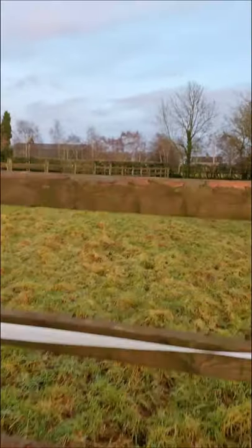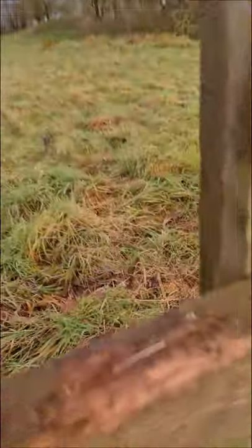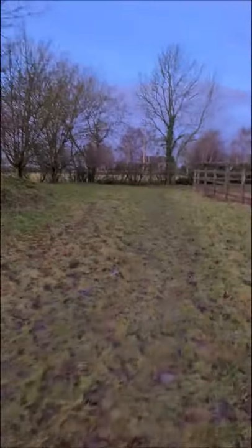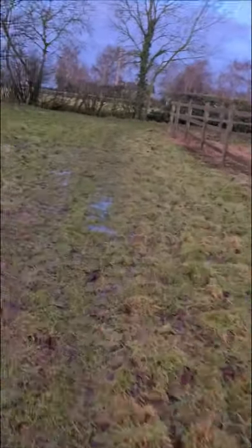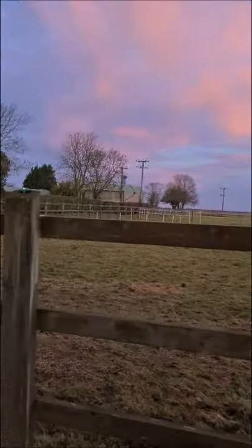So now, to save me going back through that lake that we walked out of, I sneak under her fencing and walk back around this track. She's still very wet, but not as wet as that river that we go through to get out of here. And the barn is just there.